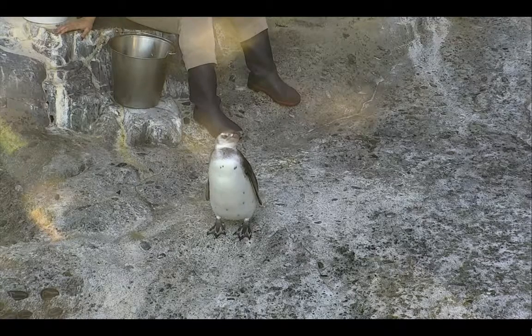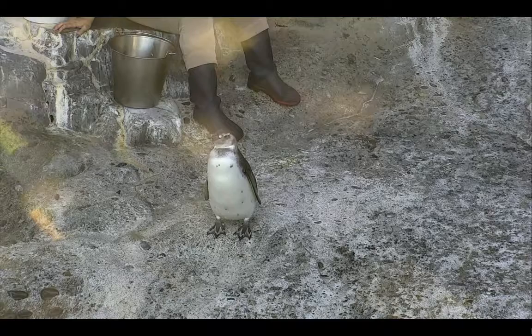We have Cleo, who is gray, black, brown. We have Wally, who's in front of me, who is gray, blue, orange. And then we have Dee over there, named for Dee Boersma, who is gray, blue, red.